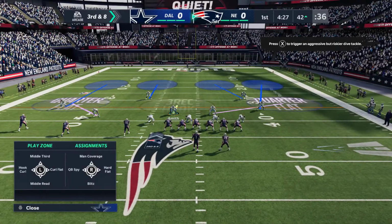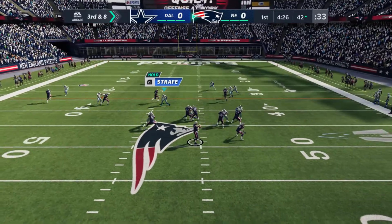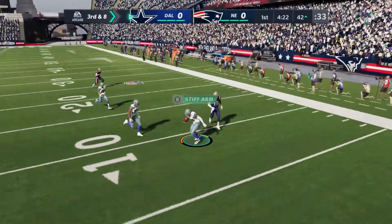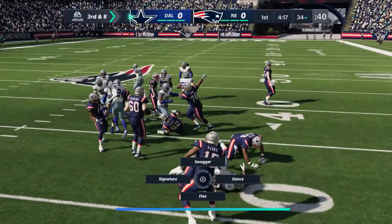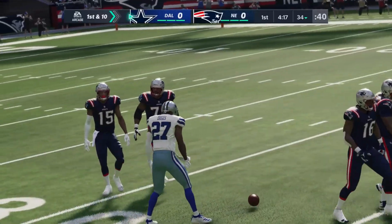The first down line at the 34 here on 3rd down. Now it's Newton. Looking for Harry. He airs it out deep. He rifles one that's intercepted. Picked off by Trayvon Diggs. And it's a good return here as he'll get all the way up close to the 35.